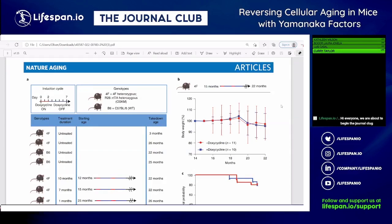Okay, so this first figure is important with regards to safety. Unlike a lot of other papers where you have a lot of background information for how they generated the mice and made sure that things are expressing, which you could kind of shove into supplemental, this deserves to be prominently put up here because again, OSKM factors can cause cancers and other problems. So they went out of their way to show that this was safe for these mice.